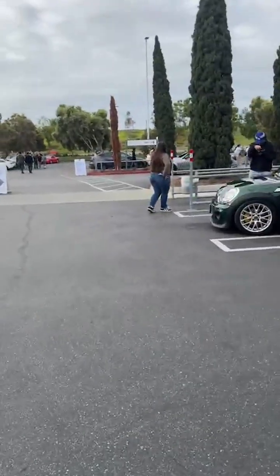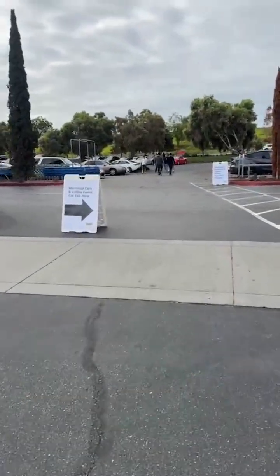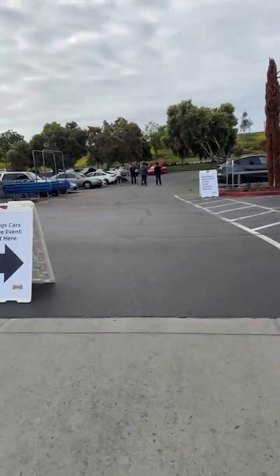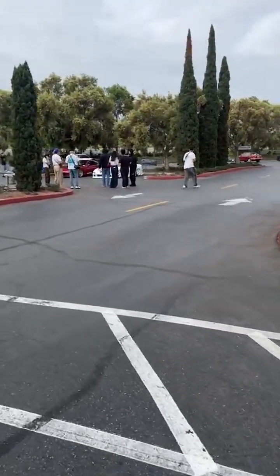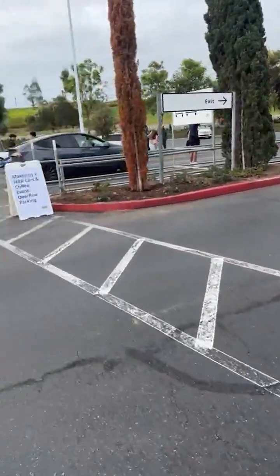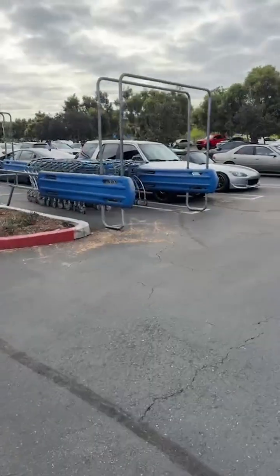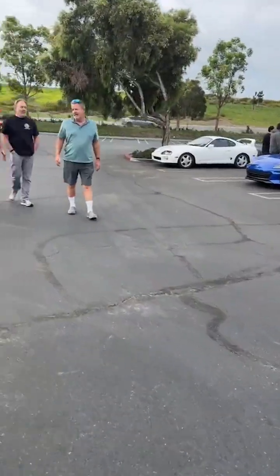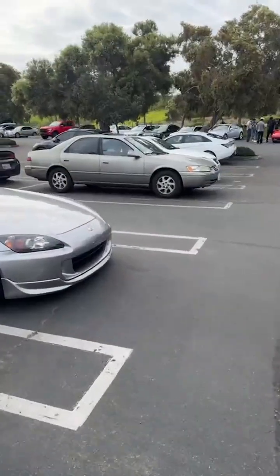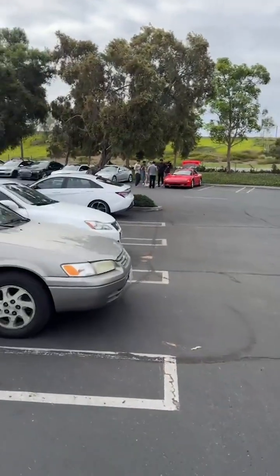Now, usually the main lots are pretty packed, but I'm gonna go to the adjacent lot to just take a look at what automotive gems we can find out there. Already I see some nice RX-7s over there, RX-8, AP2, Mark IV. Guys, you see, is that a 3000GT? Look at that, guys.